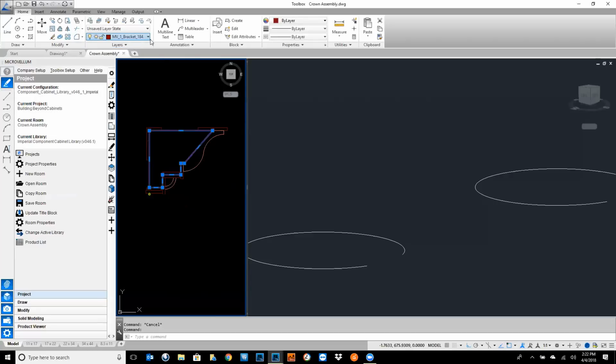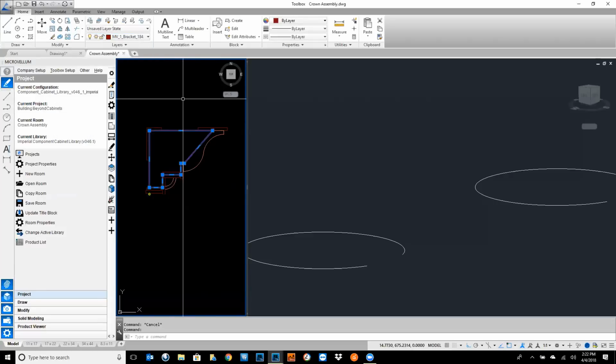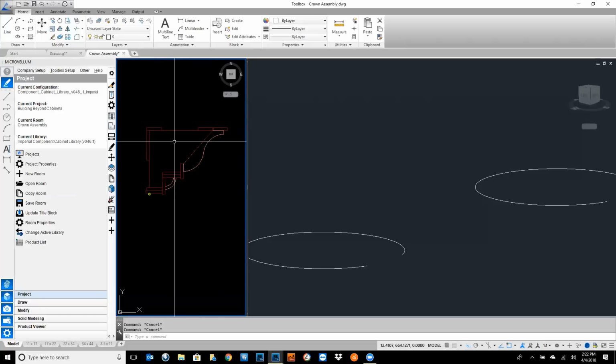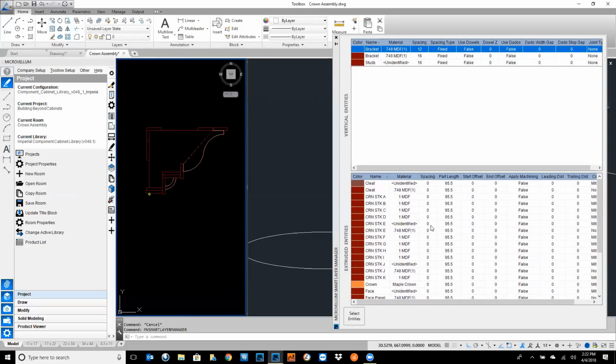I assigned them to smart layers, and I'm not trying to teach here, but I'm just showing you that Microvellum has the ability to set properties to the layers that these components are in that will do things like limit the sheet size availability and the material that's assigned to it. And so the parts will get broken up based on this.